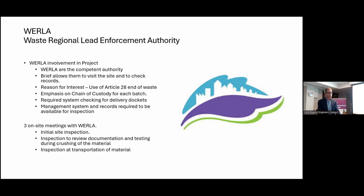We had 3 meetings on site with WERLA. We had an initial site meeting when the contractor was present, and then with the design team and contractor present, a second meeting where we reviewed all the documentation and the testing requirement during the crushing of the material. And then just as the material was leaving the site, there was a final inspection just to review all the delivery documentation and that kind of thing.